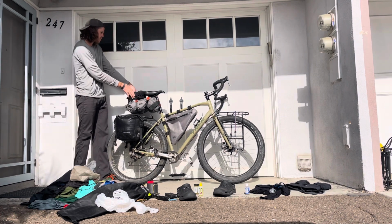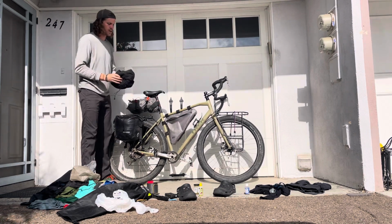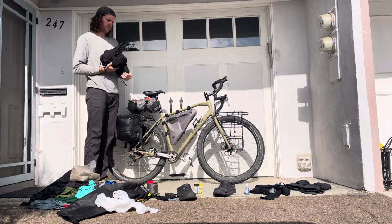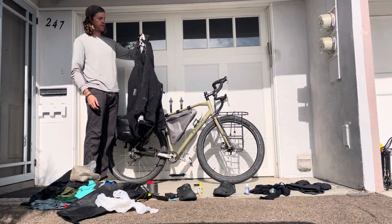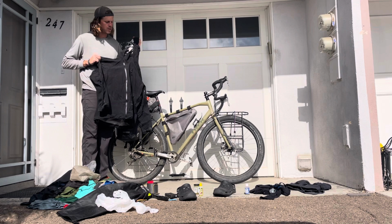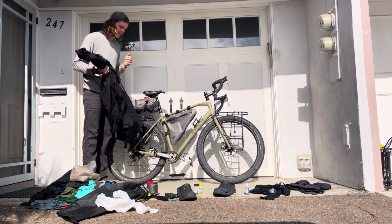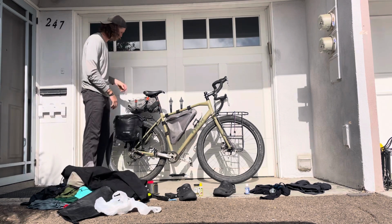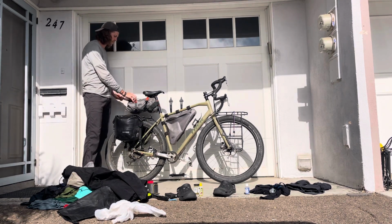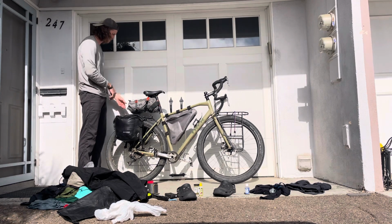So on top, I would run my hard shell, which is this super old Arc'teryx that I actually got for $5 at a garage sale like 10 years ago. It's done great for me, but I do think it is time to retire this thing. So that was my hard shell. Another plastic bag because you never know what you might want to throw it over to make waterproof.